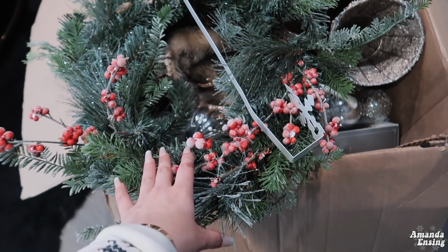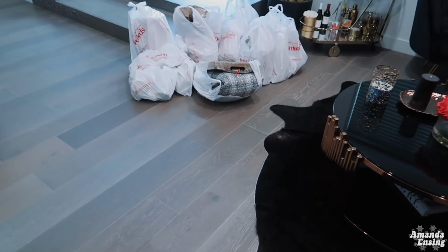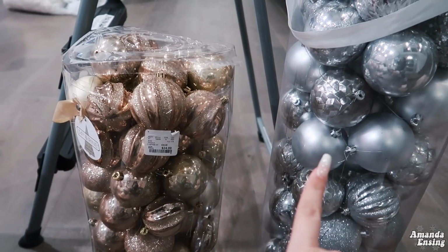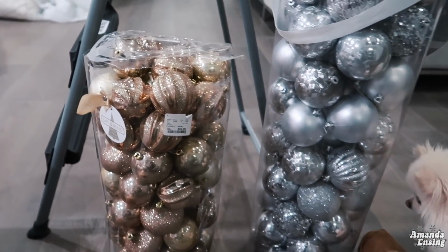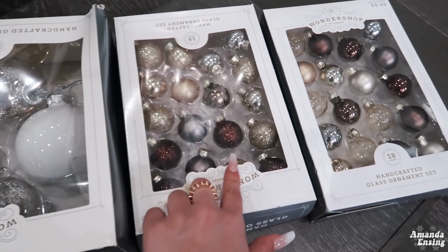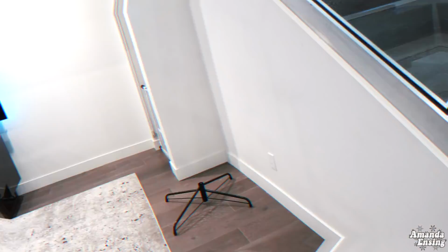This is my Christmas box. I have stuff from the last 2 years in here. And then I also went to HomeGoods and bought a few little things over here. All of my ornaments are from HomeGoods and Target. These two I got at HomeGoods last year and the year before, and then my other ones from Target I got again in the last 2 years. So we're just gonna reuse. I think I'm gonna do mainly gold this year. These ornaments I got from Target. I think I got these ones last year, and this one I got 2 years ago.